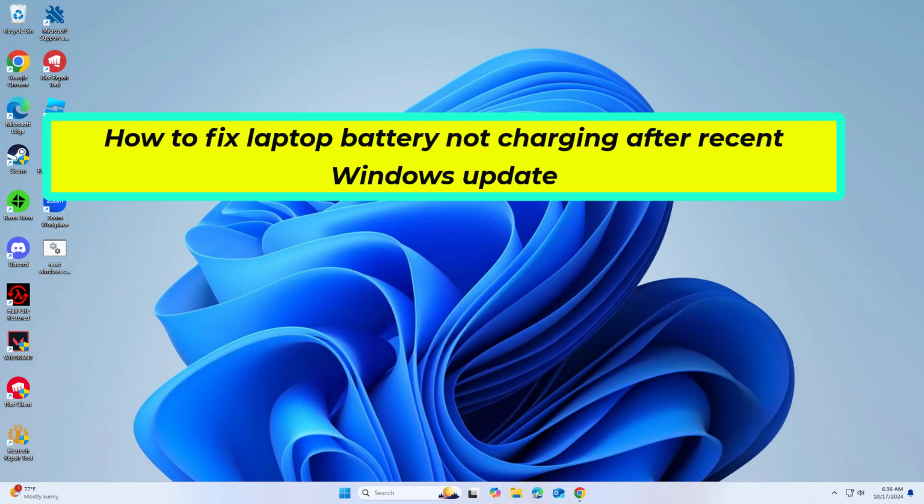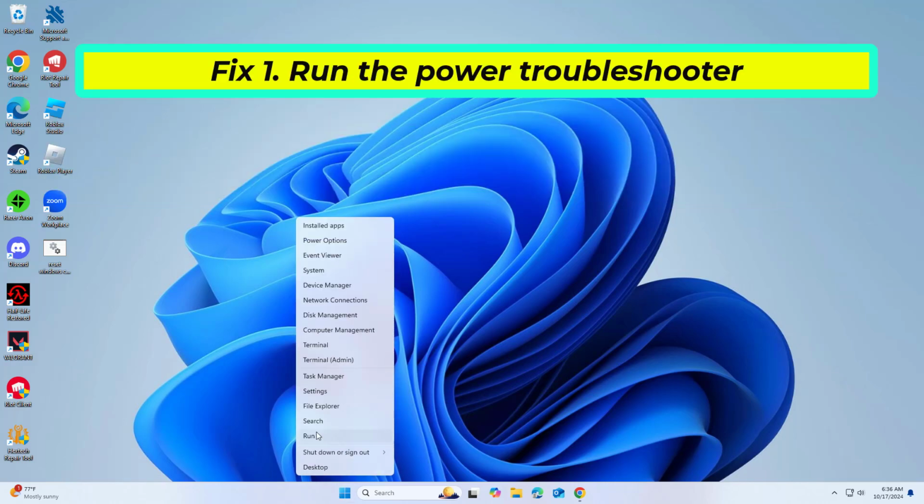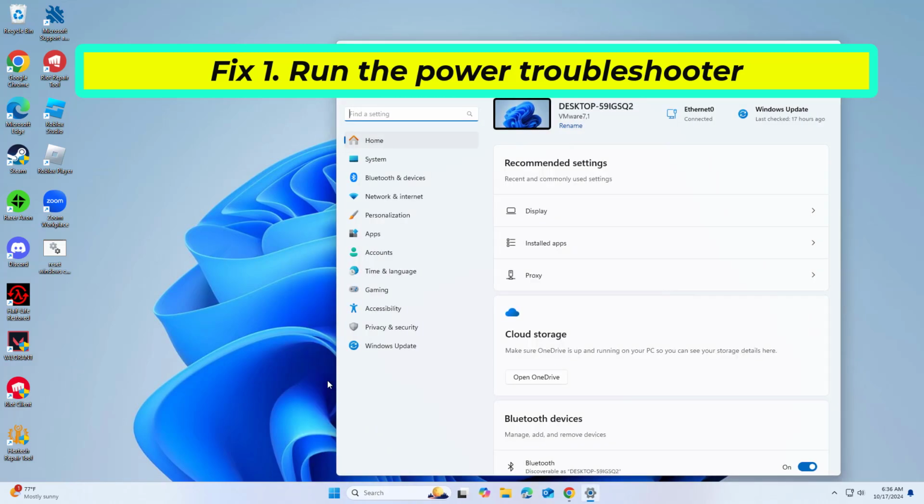How to fix laptop battery not charging after recent Windows update. In this video I will show you a few solutions to fix the problem. The built-in Power Troubleshooter can help detect and fix battery-related issues that occur after a Windows update.